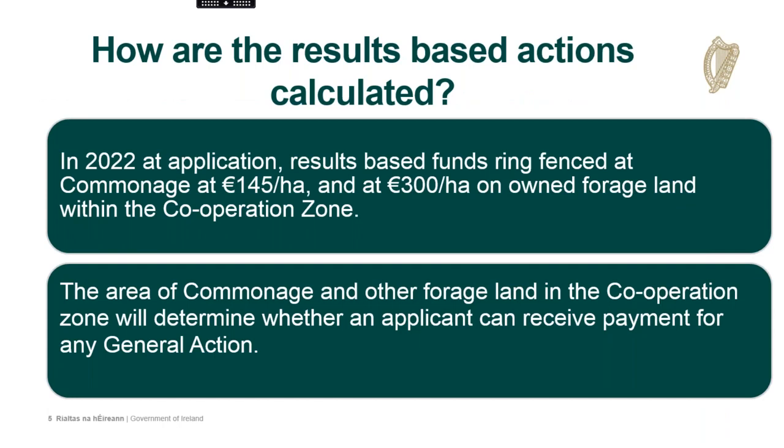How are the results-based actions calculated? In 2022, at application stage, the money will be ring-fenced for results-based payments and will be calculated using a rate of €145 per hectare for commonage land. Other forage or grassland area within the cooperation zone will be ring-fenced at a rate of €300 per hectare. The actual score and payment rate for this land will be based on the score achieved when the land is scored by the advisor during the summer of 2023. These payment rates equate to a score of 8 from the table on the previous slide. Then, depending on farm size, payment will be made on general actions up to an overall limit of €7,000.